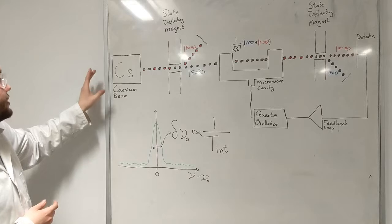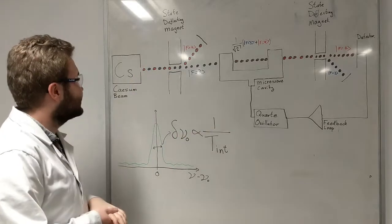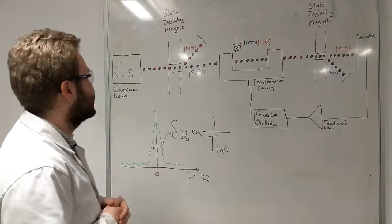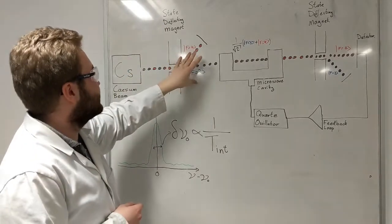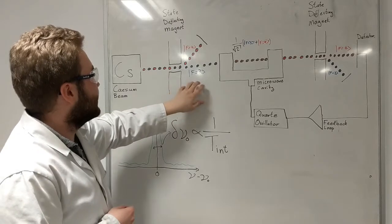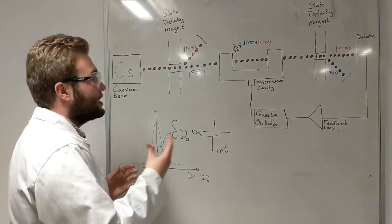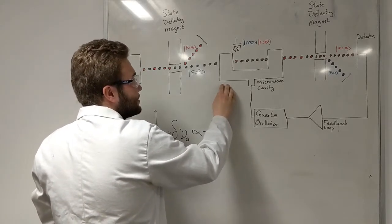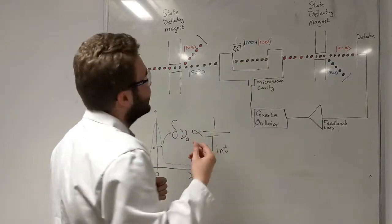So, how does the Cesium beam clock work? Firstly, Cesium atoms are heated up within a chamber and then ejected through a small hole in this chamber into a thin beam of Cesium. This beam of Cesium is made up of roughly equal populations of the two hyperfine ground states. So this beam then goes through a state deflecting magnet that causes the atoms in the F equals 4 state to be absorbed by some wall, and then the only atoms entering the microwave cavity will be the F equals 3 atoms. So the microwave cavity is made up of two regions. The first region applies a 90-degree pulse on the atoms around their resonant frequency, and this causes a coherent superposition between the two hyperfine ground states to form.